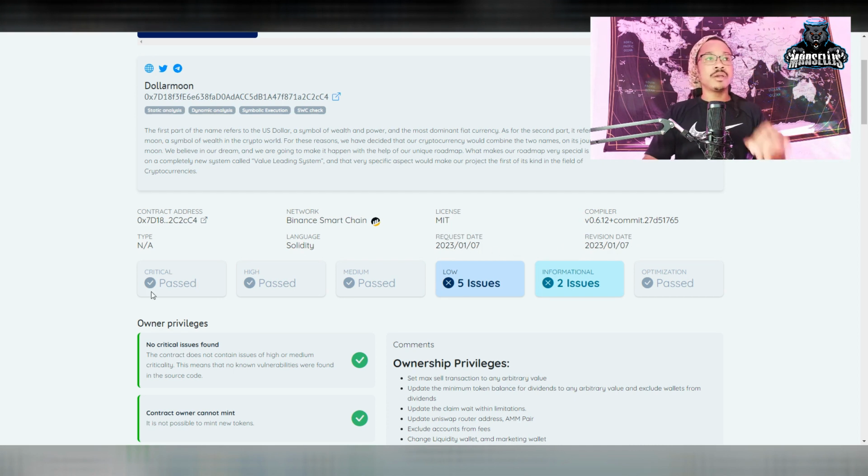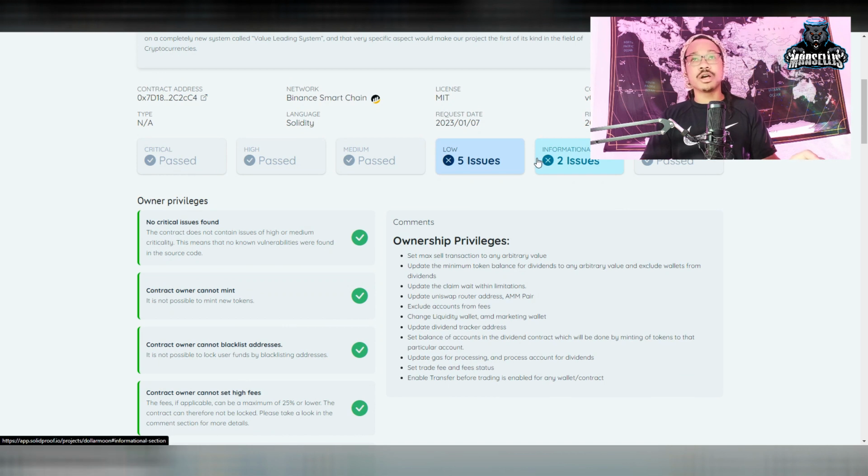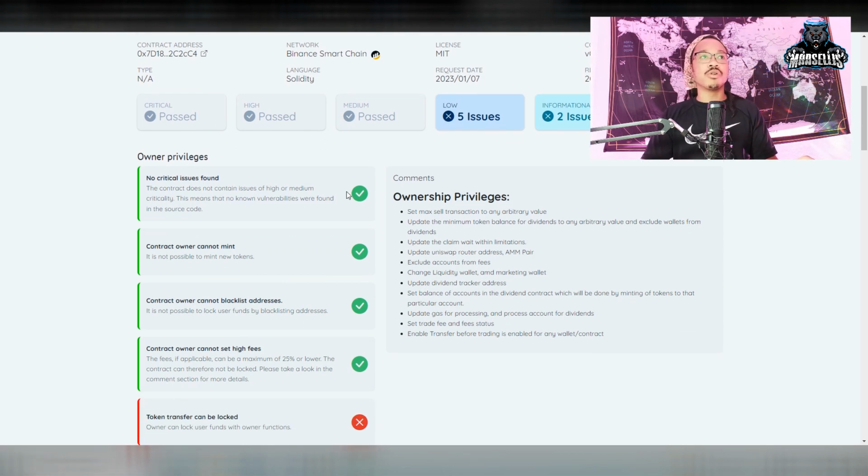So first things first, zero critical issues. So it passed the critical issues test. The high issue test, it passed 0. The medium issue test, it passed. But the low issues, there was 5 low issues here for their audit, and then 2 informational issues in their optimization they passed. So no critical issues. The contract owner cannot mint tokens. It is not possible to mint new tokens, so there's only ever to be 200 million.